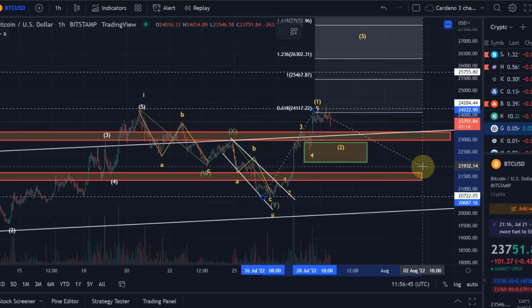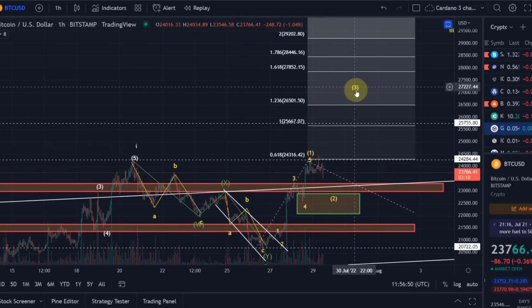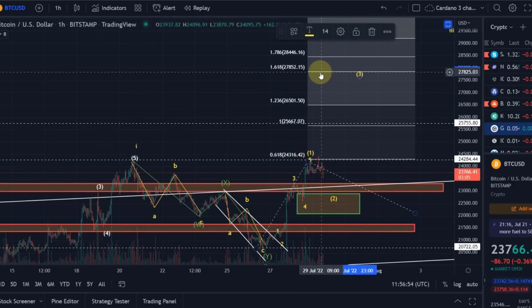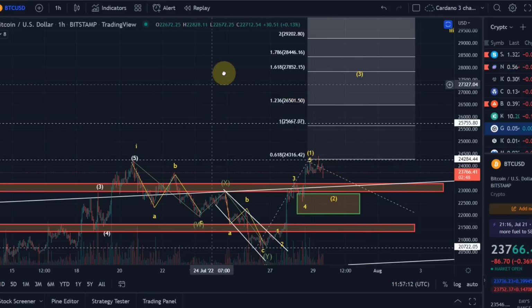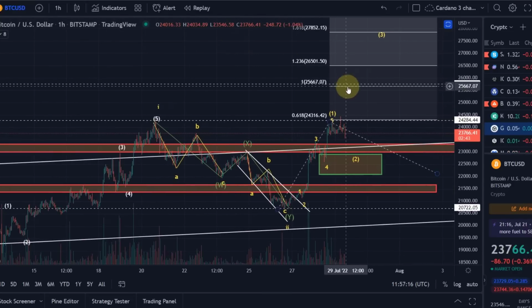That depends a little bit on how much we are now retracing. So again, that depends on how much we're retracing, how much we will go in this wave 3. Here now, due to the latest price movements, wave 3 target here is 27.8k. So let's say we finish off this wave in the green area. We should see the next wave to the upside in a bullish scenario to break above 24.3k and move all the way up to 27.9 or 27.8, somewhere in between. And that's what we're looking at.